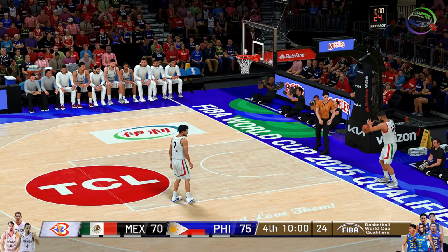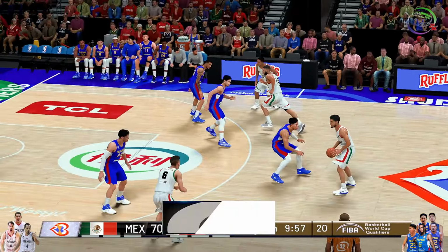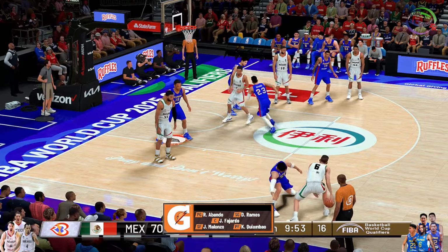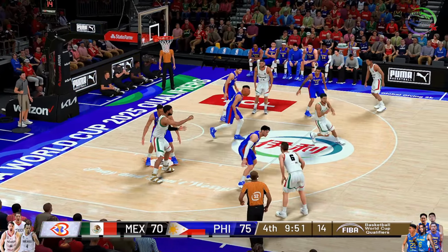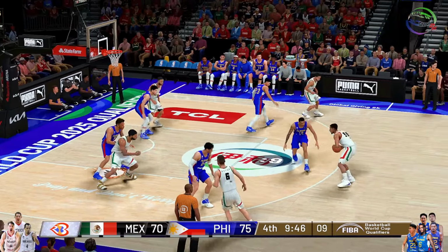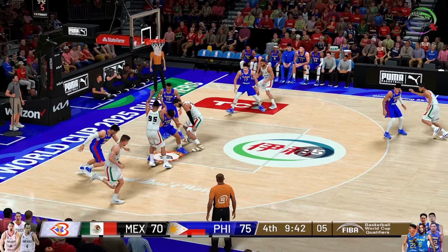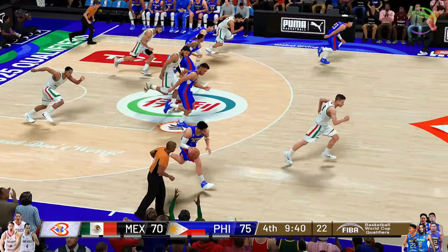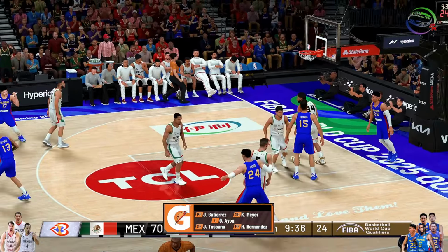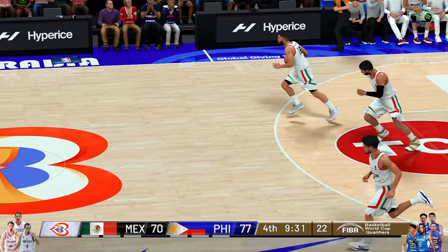And it's been a very competitive game so far as we get rolling here in quarter number four. Pass to Toscano. Tipped away. Banked it in off the glass. Reliable approach. Getting the ball in the paint and going to work.